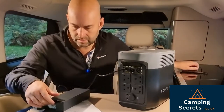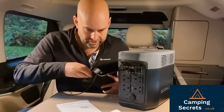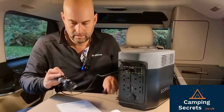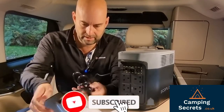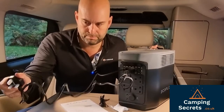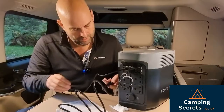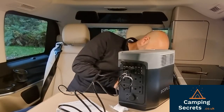What else is in the box? Some silica gel to keep it nice and dry. Oh, and got a standard kettle plug here, so that just plugs in here when you've got mains hookup, and boink. So that would be charging at home before you go away. And then, I don't know what that one is. Where does that go?